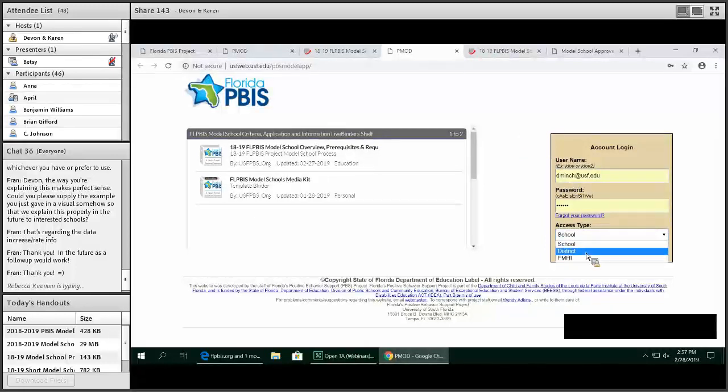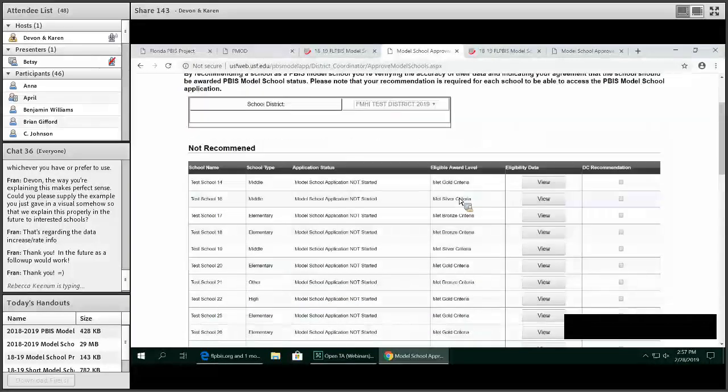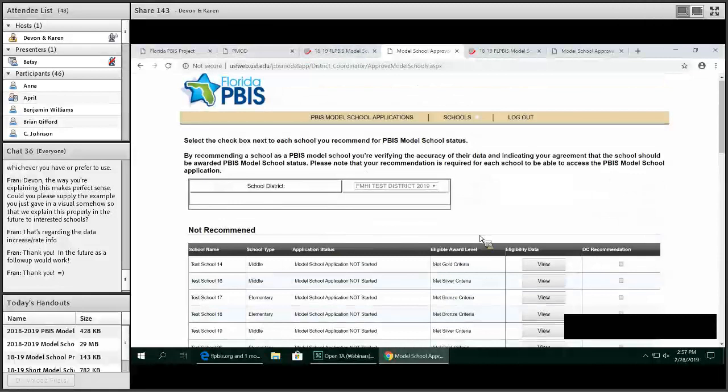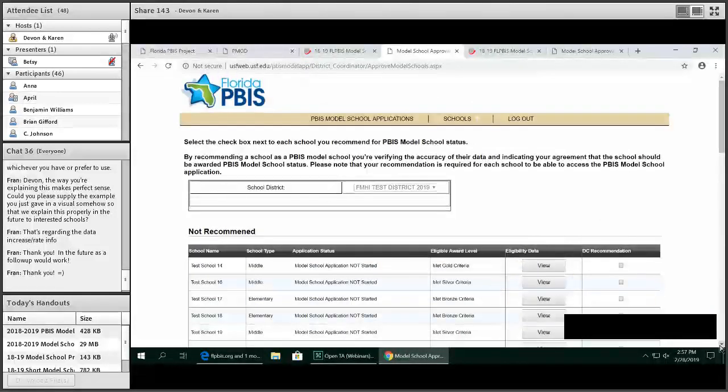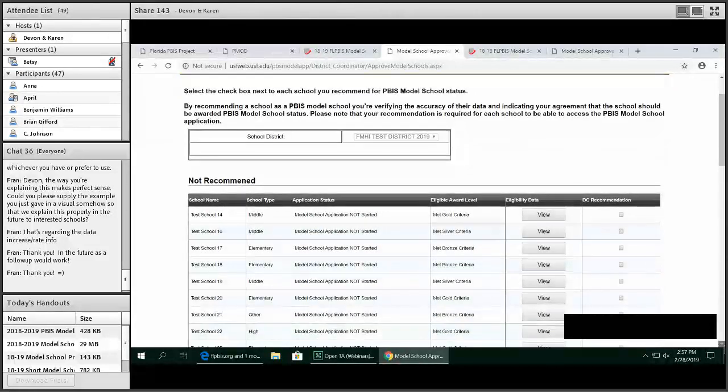So I'm going to quickly show you how to log in as a district coordinator first. And again, you're using your PBSES username and password. And if you're logging in as a district coordinator, be sure that you're selecting district as the access type. So when you first log in, all of the schools that are awaiting your recommendation will be listed for you. So these are the schools that have met all of the criteria and are only missing your stamp of approval to be able to log in.